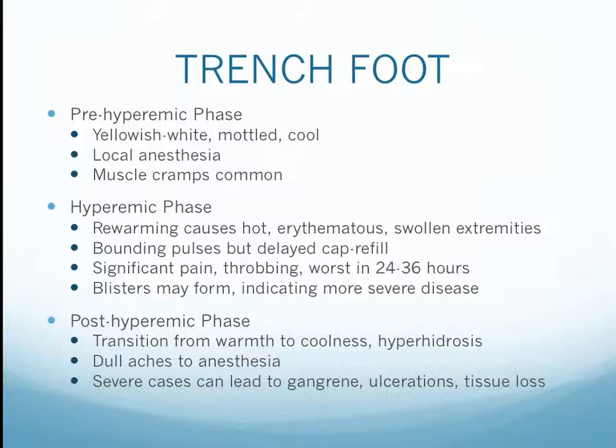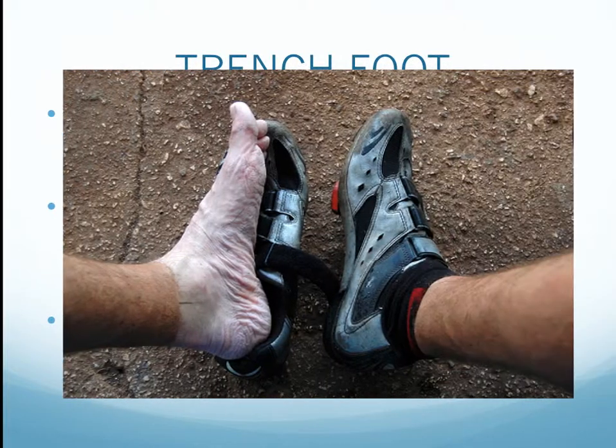In the post-hyperemic phase, the foot will go from warm to actually cool again, and a strange phenomenon, hyperhidrosis, or a very significant amount of sweating, will occur in the affected regions. The patient may now just have dull aches, but it's not particularly painful, and if there's enough nerve damage, they may actually have some anesthesia. Severe cases can lead to gangrene, ulcerations, tissue loss, can actually be quite bad. Typically it does not get that bad, but we'll see some pictures when it gets not so nice.